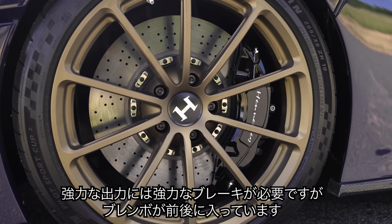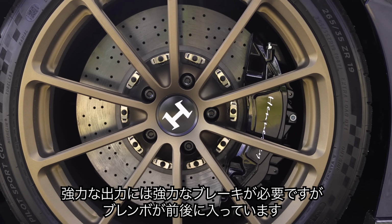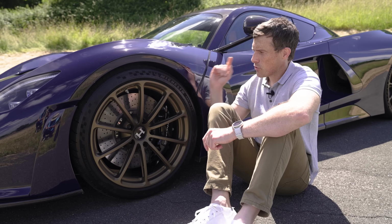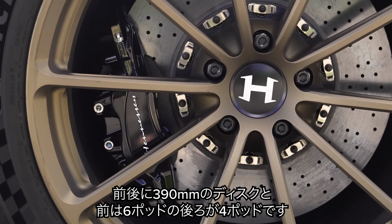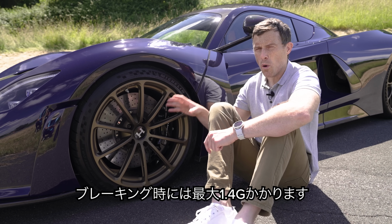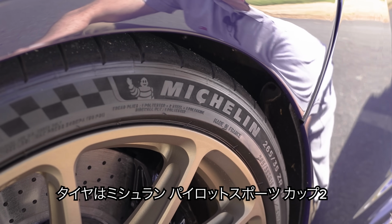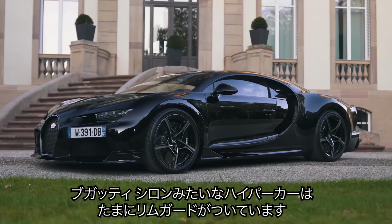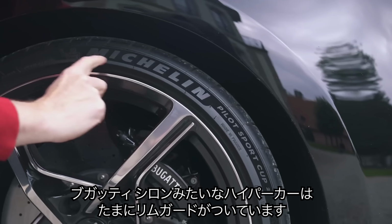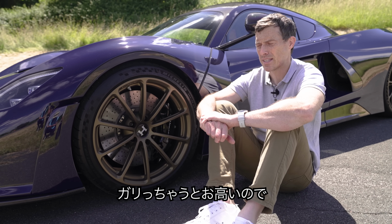later in the video. If you have some serious power, you need some serious brakes, and this car has some. So you've got Brembo carbon ceramics front and back, 390mm discs front and back, and 6 piston calipers at the front, 4 pistons at the rear. Apparently this car will pull 1.4 Gs under braking. The tyres are interesting. They're off-the-shelf Michelin Pilot Sport Cup 2s. Sometimes hypercars, such as a Bugatti Chiron Supersport, for example, have bespoke tyres, which means that they're very, very expensive to replace. Not so much here.